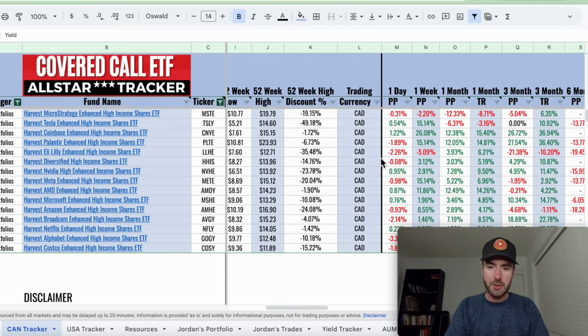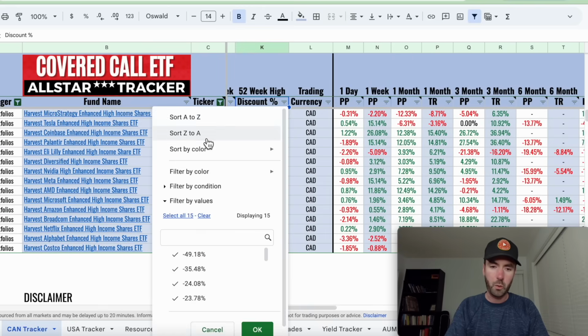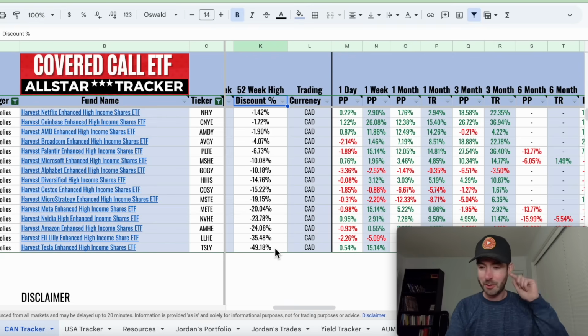Okay, let's just move along to the 52-week high discount. Where does HHIS fall in that? And I guess not a surprise, it's right in the middle. We've got Netflix trading almost at its all-time high. Same with Coinbase. So with HHIS, you're getting a little bit of a discount, if you want to call it that, off of its 52-week high. There are some other big ones in there. I'm not surprised Tesla is at the bottom there, with Elon Musk and all the controversy that has surrounded him over the past few months.